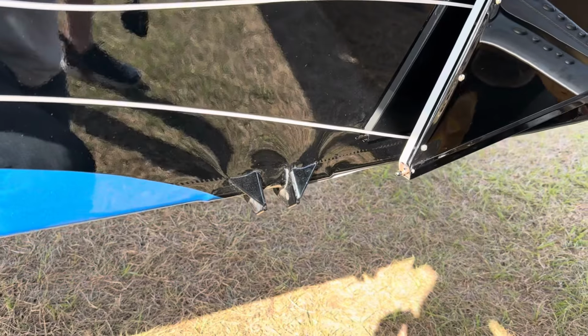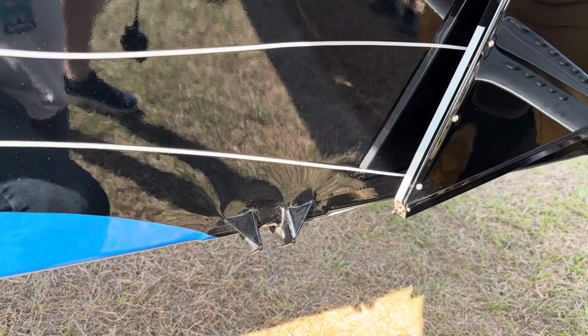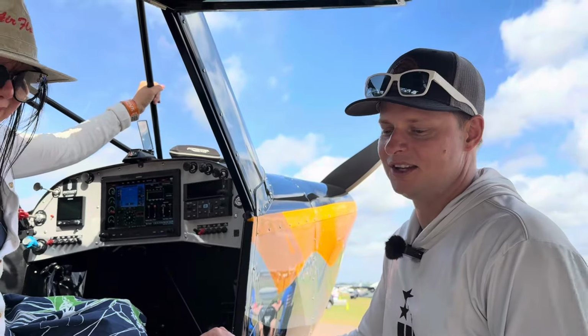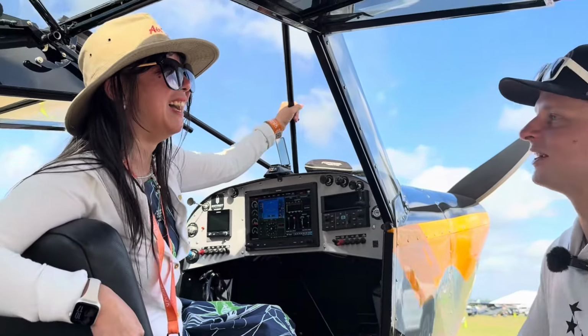Pointed over here, there are some extra mounts. I'm actually talking to a company right now. These are set up for floats. I'm working with a couple of different companies trying to decide which floats I want to put on these airplanes, but that'll be the next step as this airplane continuously evolves: getting it on floats and taking it out into the lakes that I have nearby. So yeah, they're all set up and ready to go for floats or skis or whatever adventure you want to go on.